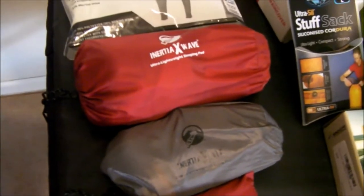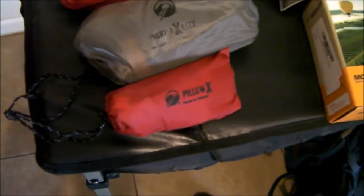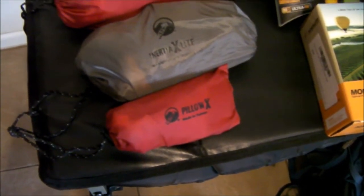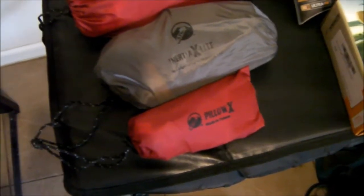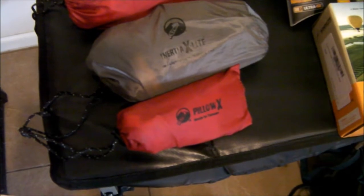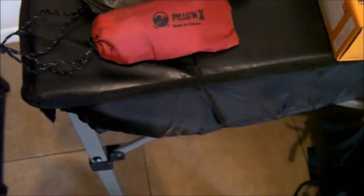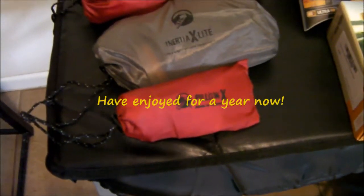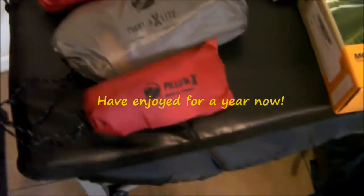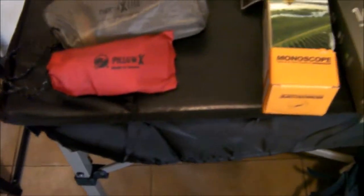So the larger one is much wider, nicer for side sleepers. If you really want to go super light and a lot more compact, knock off some of those ounces, the X Lite is great for backpackers for that. Then I also have the X Pillow, same brand, for $20, which is just a little bit more than an ounce. Very nice lightweight pillow.